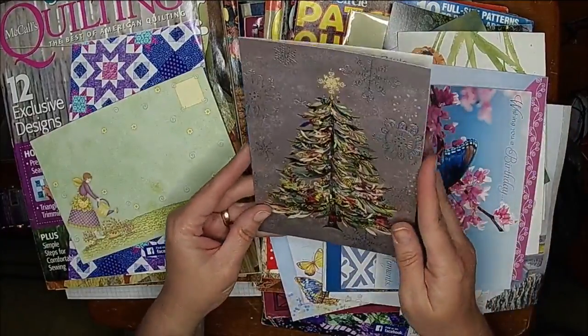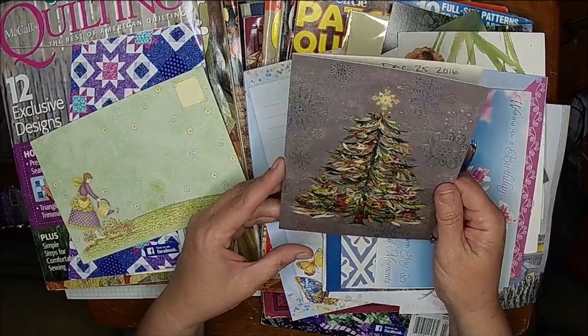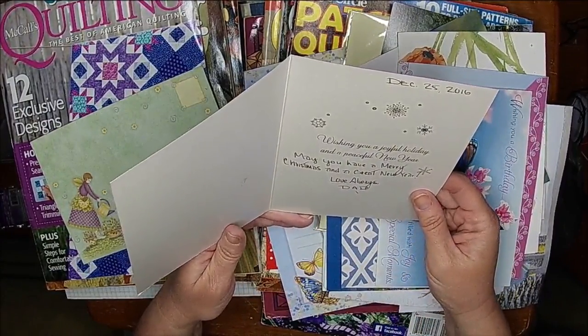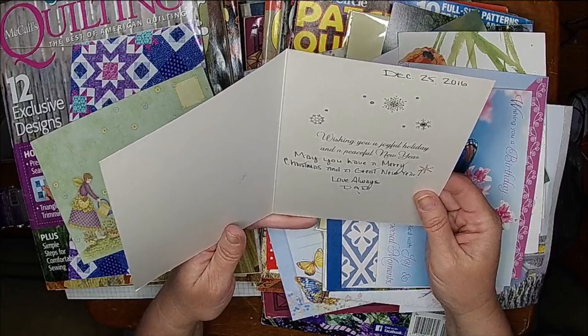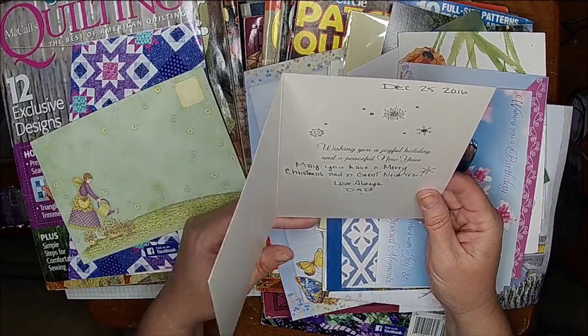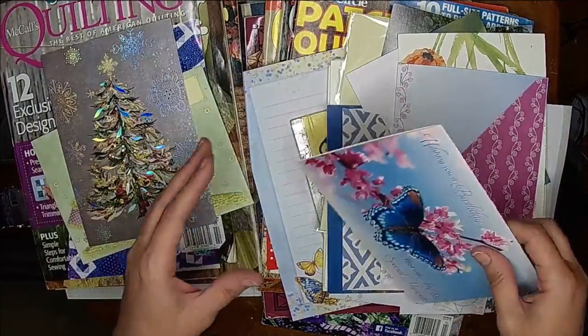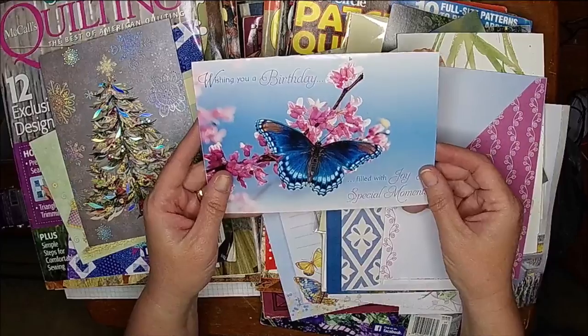Look at this card. Isn't that gorgeous? I like that one. Beautiful. I love how it shimmers. Oh, it has writing. May you have a Merry Christmas and a great New Year. Love always, Dad. December 2016. It's just beautiful, but look at this. Isn't that pretty? That would go good in your butterfly journal.